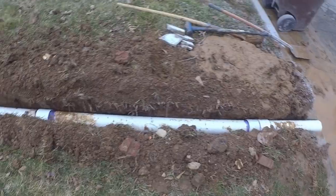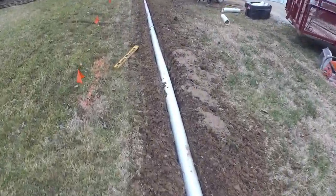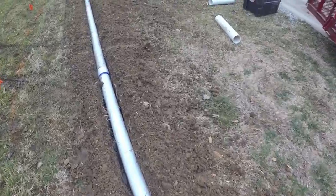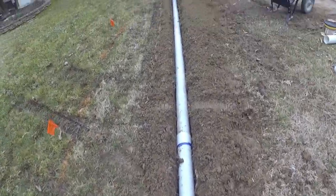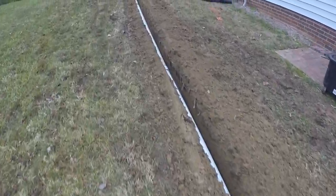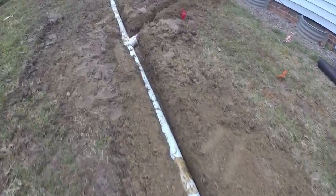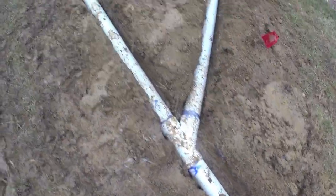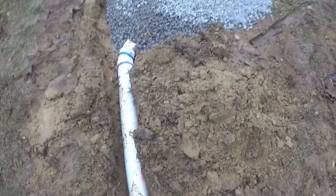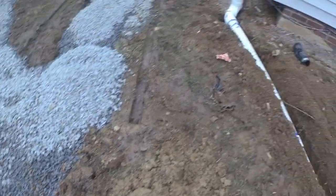All right, I just got this pipe laid in here and I wanted to show you real quickly, everything's got great fall to it. Of course, we're going down a hill, so it wasn't too hard to achieve that. Oh, I got that in there. Had to use some rain or shine with that water, but it all went in.